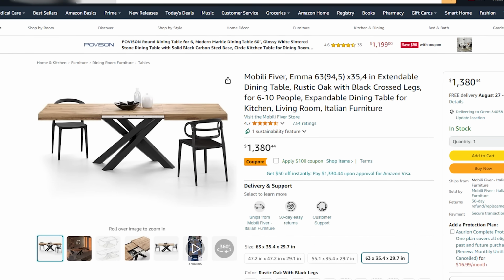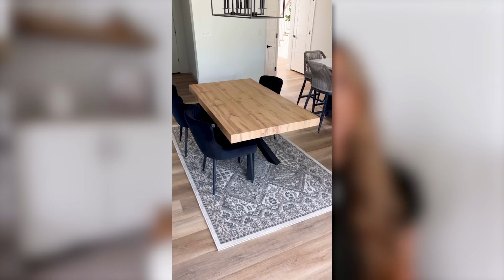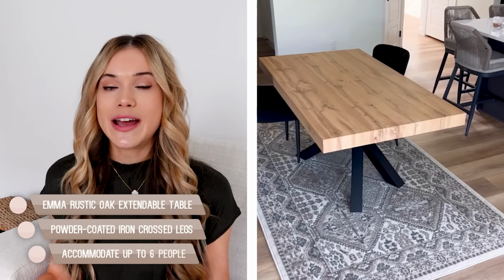I have to rave about our table. One of my absolute favorites from Amazon. I mean, just so many good hidden gems in today's video. This table, I was so nervous to order when we had moved into our new build about a year ago, but it is by far one of my absolute favorites. Truly, the quality is insane. It has that rustic on-trend oak style with black legs that crisscross down at the bottom, has a very expensive look for less. It fits 6 to 10 people because it can expand and there's storage in the middle. So if you want to put extra silverware or games in there, you have that option as well. And trust me when I tell you, everything about this is 10 out of 10.